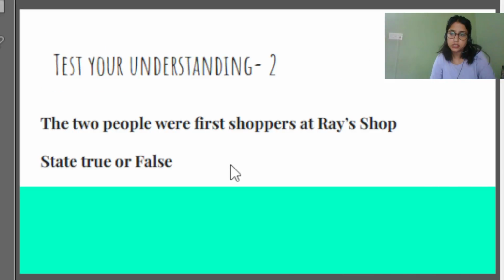You will be testing your understanding with these questions. The two people were the first shoppers at Ray's shop. Were they the first shoppers at Ray's shop, or the opposite of it? They were not the first shoppers at Ray's shop, because he was about to go to his room when they came, right? And they showed no sign of friendliness. So he thought that they might not be shoppers. So this was the false statement.